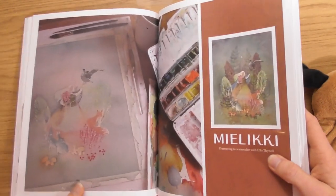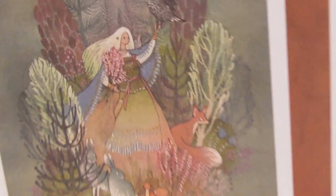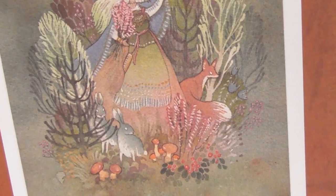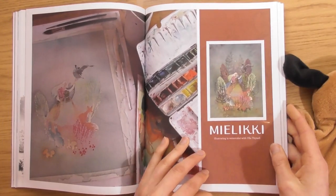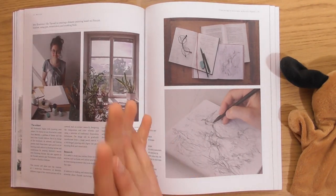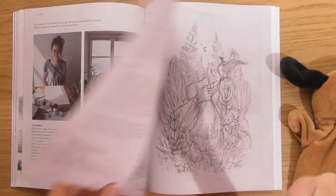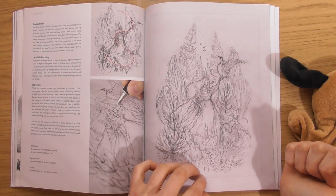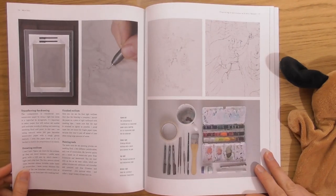Oh, look at this, look. Look how beautiful. It's like a fairy tale. That's one of those where I feel like I'd like to eat it. Every so often you see, she's cute. Every so often you see a piece of artwork and it's got sort of like a tastiness about it. Even that's nice. The little rough sketch.